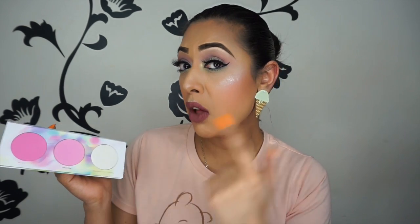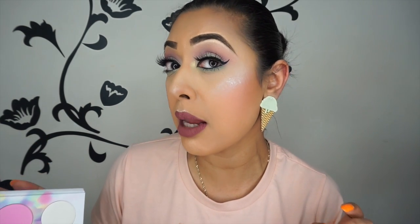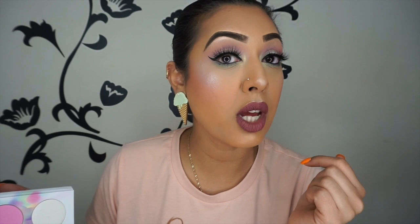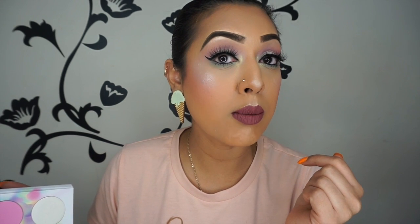The highlighter itself, this was just one swipe. It's a very intense full-on highlight. Yes, it does emphasize the pores. It emphasizes the pores a lot more, I've noticed, than other brands do. Again, that is something to bear in mind. Let me just get up close. You may be able to see some of my pores a little bit more than you normally can, but that's just so that you can get an idea of what I'm talking about.